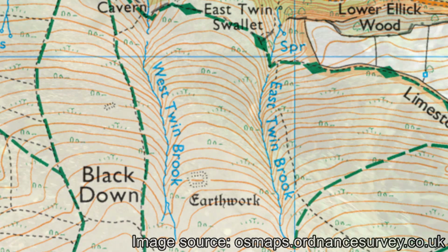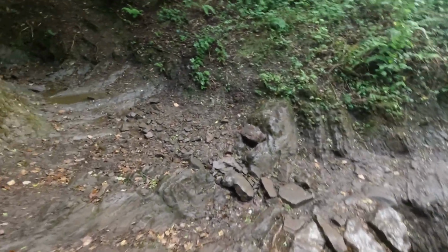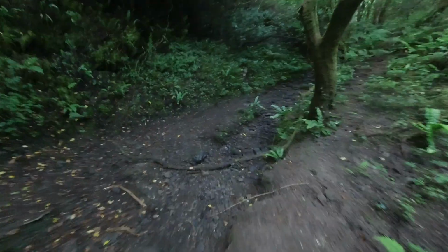Here is one of two brooks in the area, but as you can see, it's almost bone dry this time of year. I think this is East Twin Brook. Yep. In the winter, there's much more water flowing down here. If we briefly follow this upstream, I'll show you a secret. Again, there's normally a lot of water running through here in the winter time.